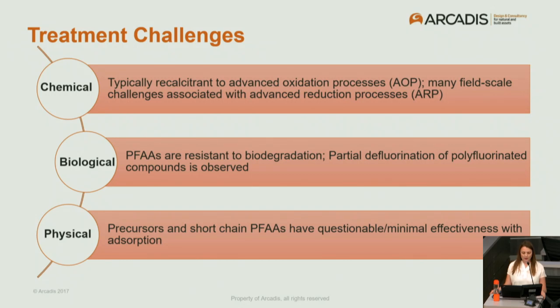And then physically speaking, we don't always know how all of these chemicals will perform with adsorptive processes, or rather, we tend to know that the performance decreases as the chain length decreases, and depending on the exact structure of the precursor, there's some unknowns with a lot of the precursors as well. Another thing to highlight is that processes involving air stripping aren't relevant to most of these chemicals because they're not volatile.